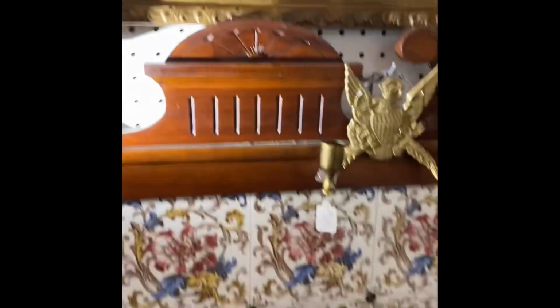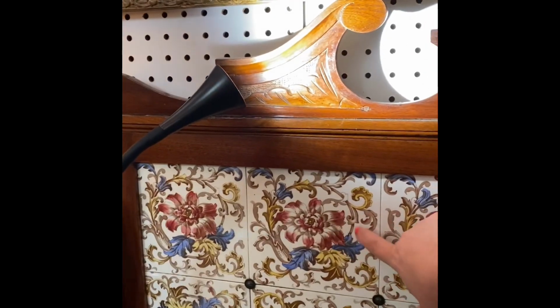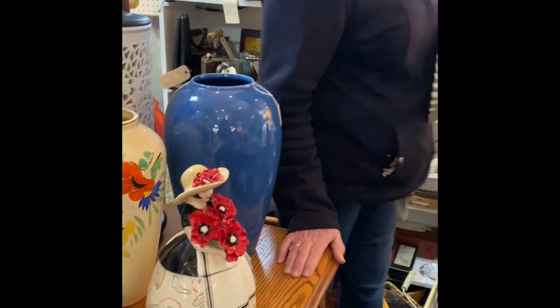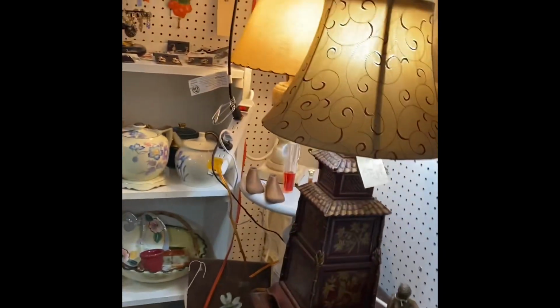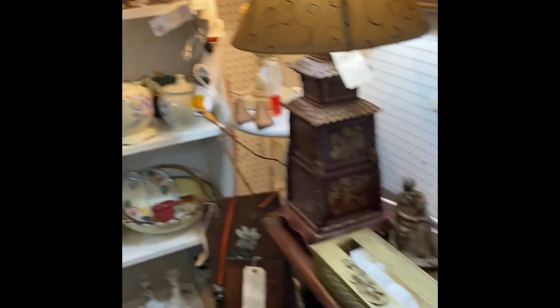That's pretty, with the washstand marble top and the tiles. Oh, yeah. Isn't it? This is a cookie jar, $35. That's pretty, and the flowers are all intact. We got a bathroom in here, but I don't know where I'm going to pee.